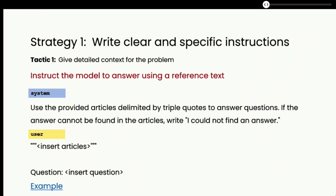Also, given that the models have limited context windows, we sometimes need to have a way to dynamically look up information relevant to a task. And you can do this with embedding retrieval, which we'll talk more about in the external tools section.